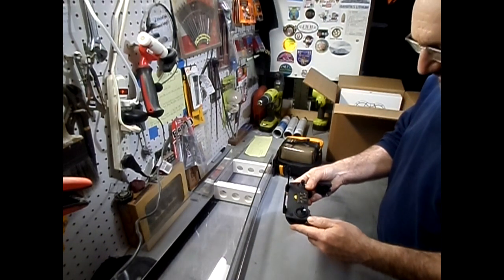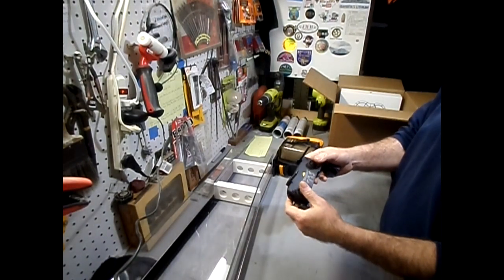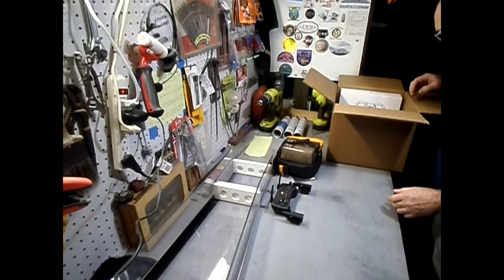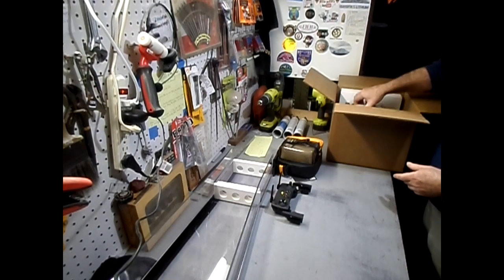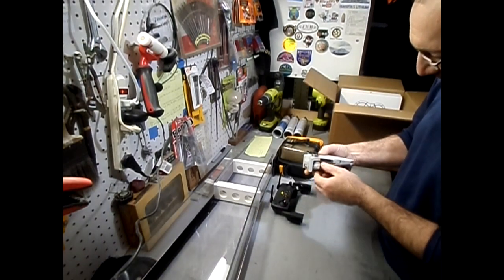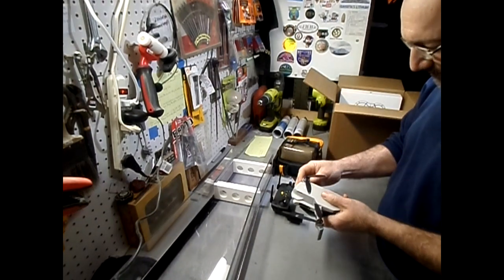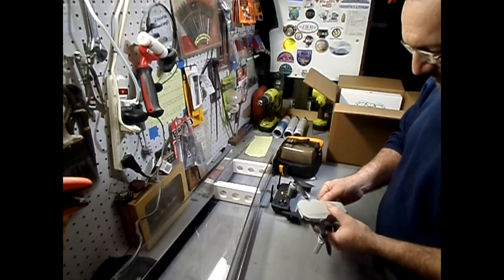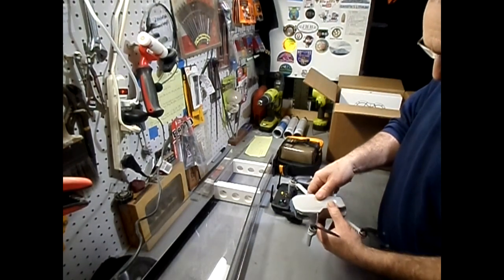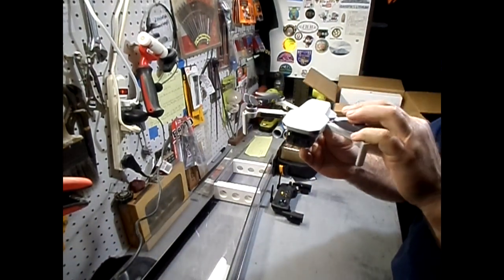Some of you know already. Oh, this thing is sweet. So, ta-da. Let's see here. I have to put these out first. And then the DJI Mavic Mini. This thing is sweet.